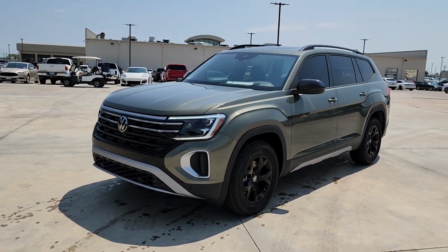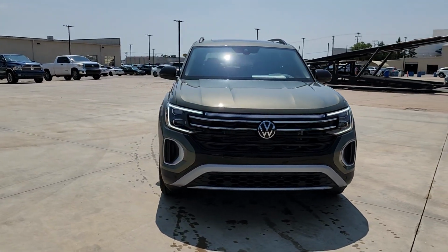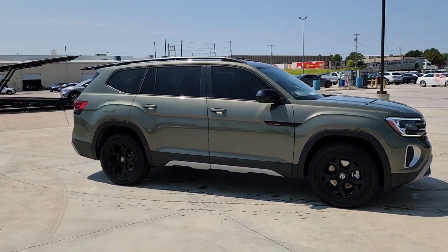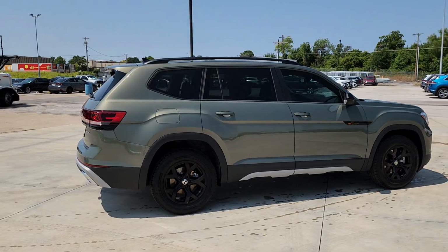Here is a wonderful 2024 Volkswagen Atlas. Explore your world with confidence in this solid, tech-savvy Atlas. It leverages advanced safety and connectivity tech to keep you secure and entertained, while its spacious, comfortable cabin lets you relax and enjoy the ride.